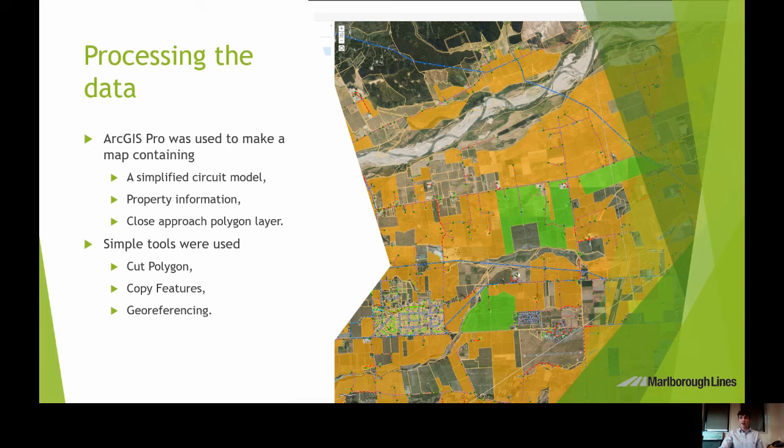While the tools used to carry out the processing of the data were not overly complex, such as copy features, cut polygons, and georeferencing, they were vital and simplified the process significantly. The georeferencing feature was especially useful as it allowed us to take the vineyard maps and overlay them onto the image to create accurate polygons of the vineyards. This is particularly important as a large block of land may have multiple land uses across it and only a portion of it impacted by the NZECP.